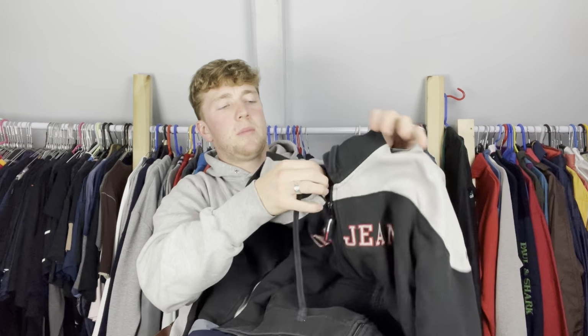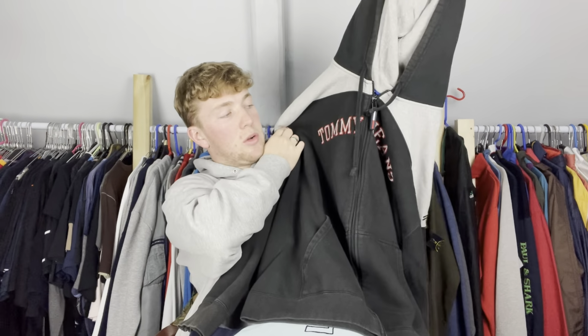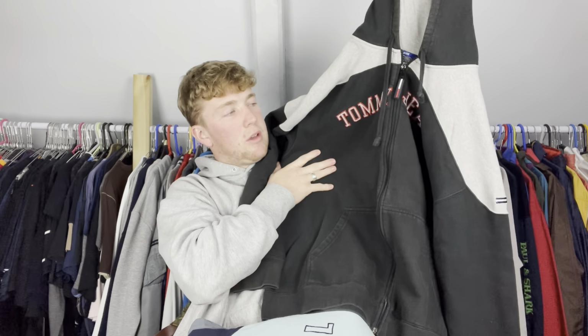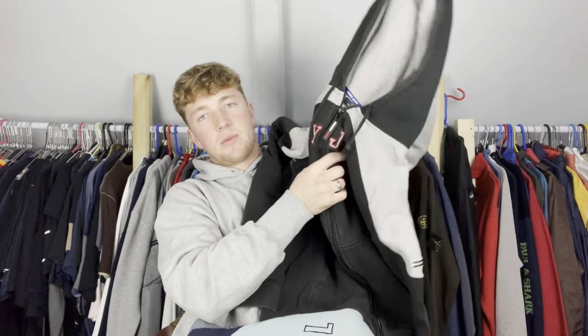Then I found this Tommy Jeans zip up hoodie. Really nice spell out. Quality is really good. I'm pretty sure that's 90s, that tag. But then this sort of ribbing here makes me think it's a new age. But I think it is an older one. Just really nice. Should get around 25, maybe 30, 35 on it. I'll have to test the waters with it.